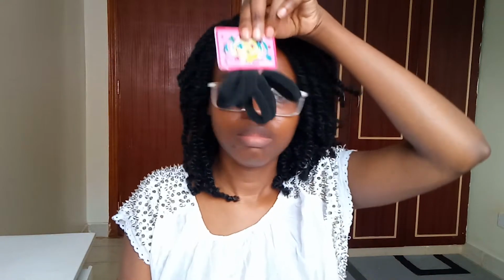The other item were these hair rubber bands. I love this for my hair. They're very thick and very strong. So I bought this at, how much was this? It was around 50 shillings. No, it was 30 shillings. There are six pieces, 30 shillings.